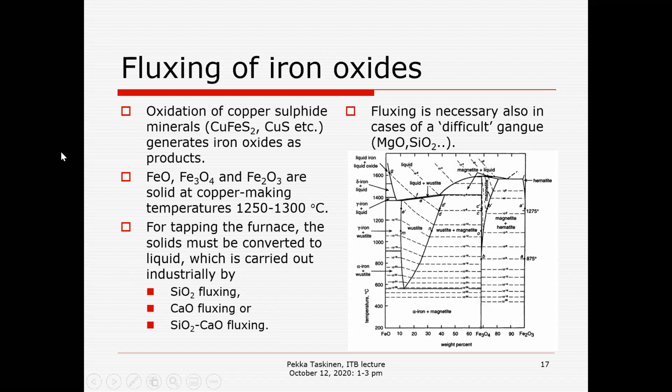So we have a lot of iron in our typical copper concentrates, typically more than copper. That means our system will be generating a lot of iron oxides, and all these iron oxides at copper making temperatures are solid. This is an iron-oxygen phase diagram showing 1300 centigrade temperature, and all oxides, including certainly iron itself, are solid at that temperature.